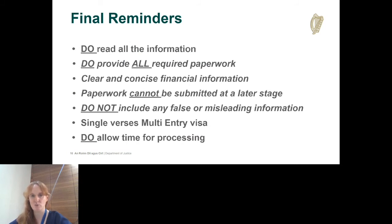Paperwork. So important. Everything on the checklist, read the checklist, make sure you've provided all of the paperwork that we need, everything that's accounted for, educational documents, financial documents, documents of acceptance from your college, all of these. Use the checklist, tick them off, and make sure you have provided everything. Again, I cannot stress this enough.